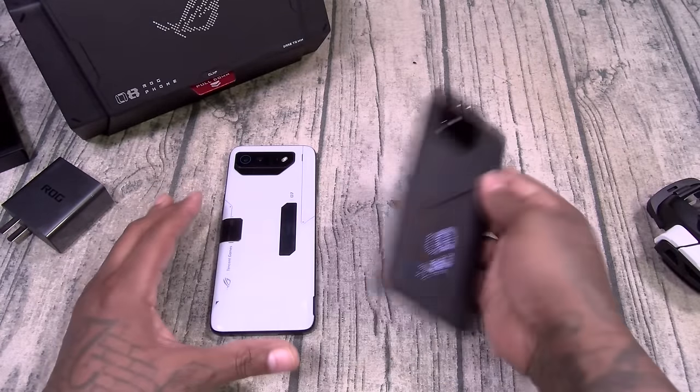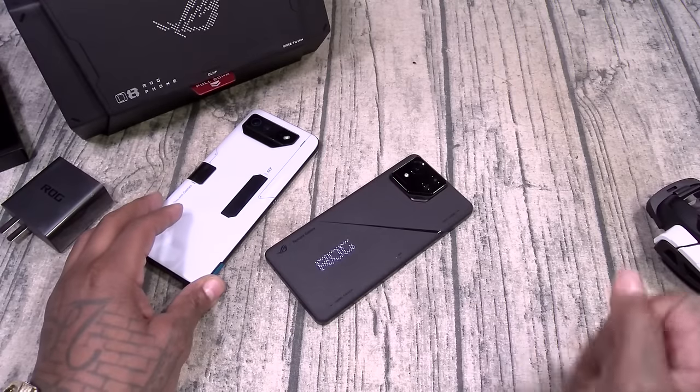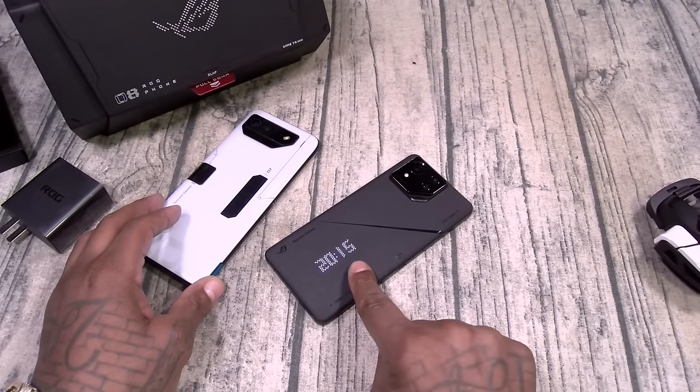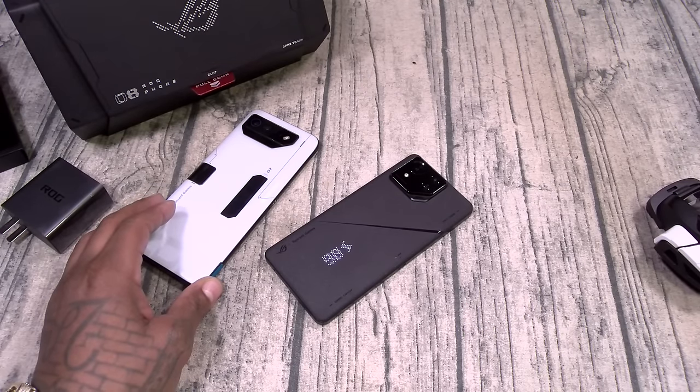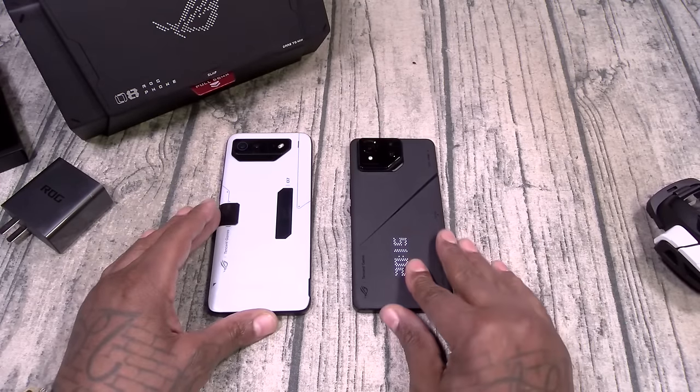Now, if I turn this off, let's go ahead and turn the display off. You see it says ROG. We got the time, 8:15. I like mine's in military time. You got the battery percentage, okay? And when I get notifications or phone calls, you're gonna see them on the back.